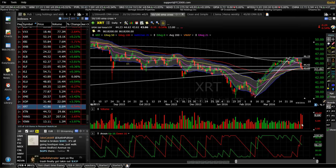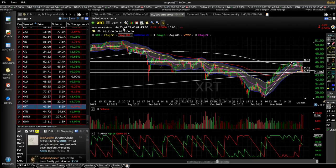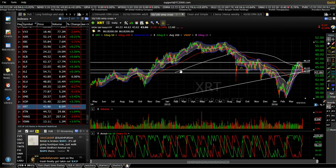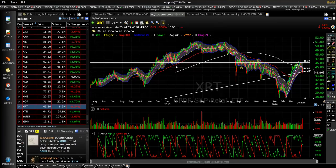Look at this volume here, right? On these retail. We had some significant selling in the last couple of days. And why this is concerning is if you go back to when we started to sell off in December and through January, retail was leading the way down. That was one of the sectors that was leading the way down.